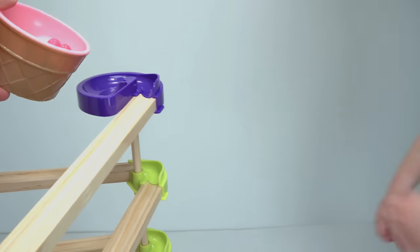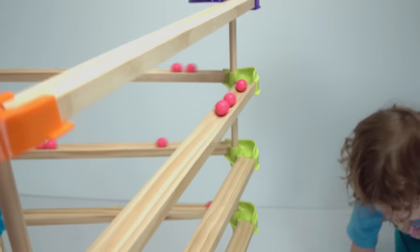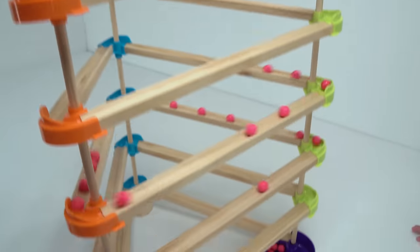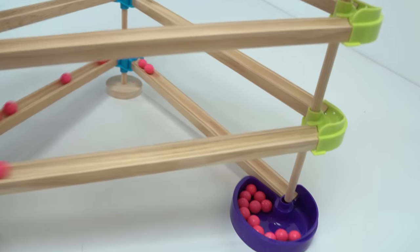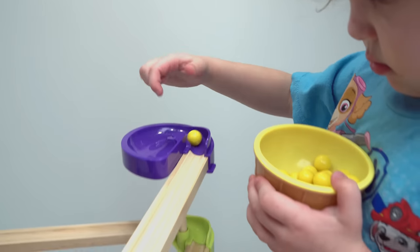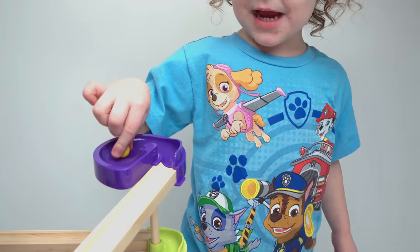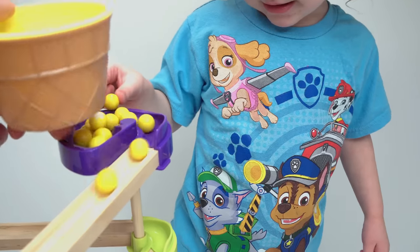Alright, let's put them on. Ready? Here we go. Yay! What color was that? Pink. Good job. What color is that? Yellow. Yellow. Watch out, yellow one. Watch out, yellow. Here comes a whole bunch. Watch out. Let him go.